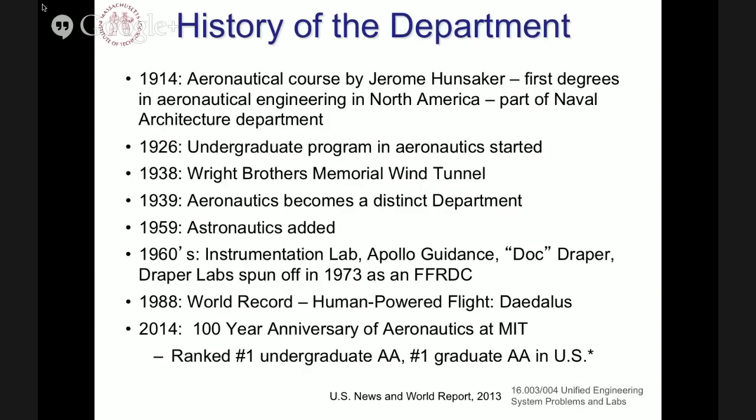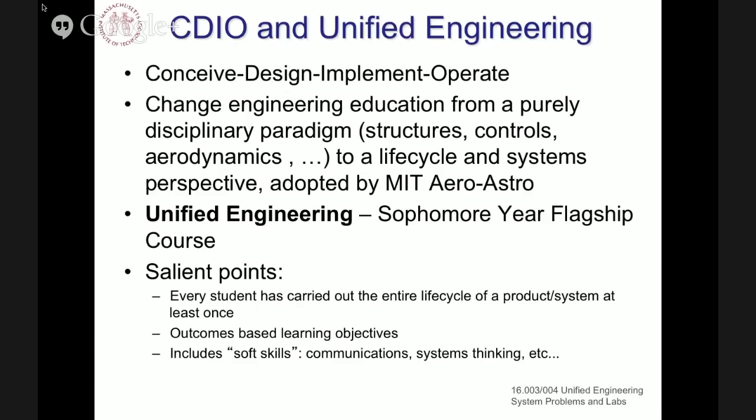Yeah. So now we're celebrating our 100-year anniversary, and for many of those years, Unified Engineering, which is this class, has been sort of a flagship course for the sophomore engineering students. It's focused around the idea of conceive, design, implement, and operate, which is sort of changing the idea of an engineering education away from being purely disciplinary to bringing the disciplines together and looking at the life cycle and systems perspective, which is what has been adopted in the Aeroastro program here.